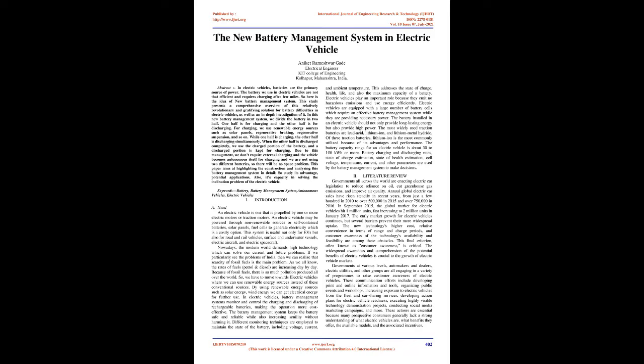This study presents a comprehensive overview of this relatively revolutionary and gratifying solution for battery difficulties in electric vehicles, as well as an in-depth investigation of it. In this new battery management system, we divide the battery into two halves. One half is for charging and the other half is for discharging.